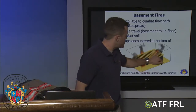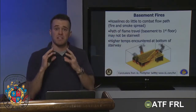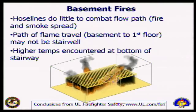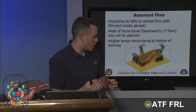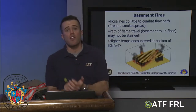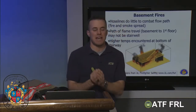So we can't assume that the first place the fire is going to come from the basement to the first floor is going to be the stairwell. We may sit here for 15 minutes while the fire burns through this other area. It doesn't work. So what about the old idea that the stairwell is the hottest point, and by the time we make it to the bottom, temperatures are going to decrease? Well, all the tests that we've done at ATF, and especially UL's tests, we haven't seen that to be true.